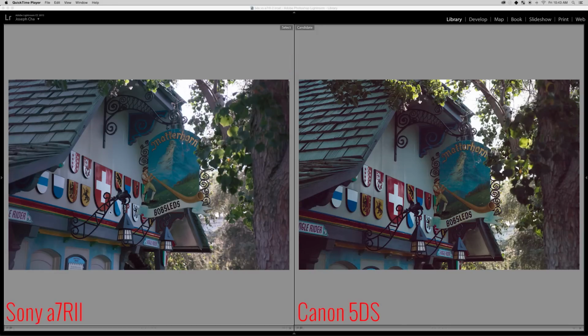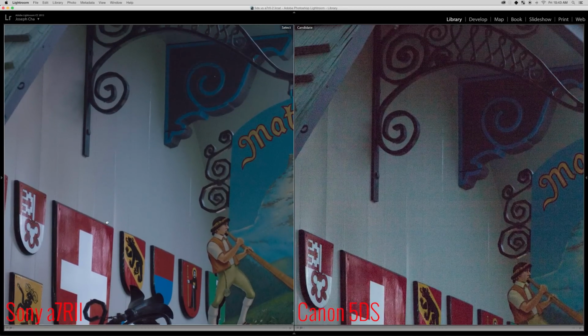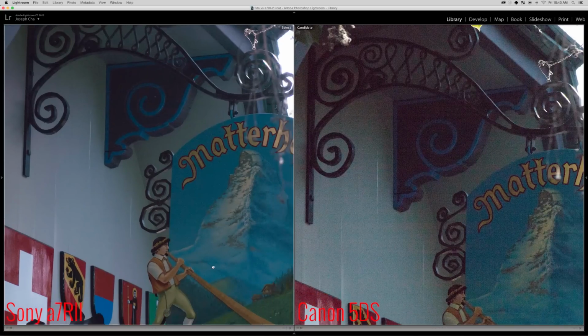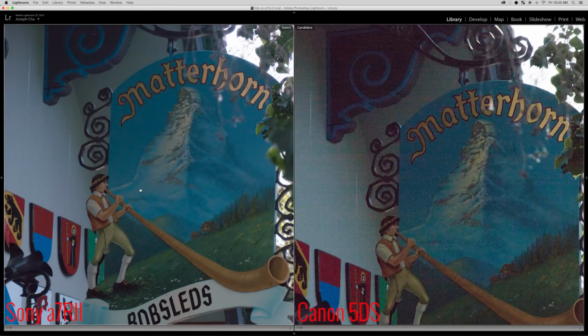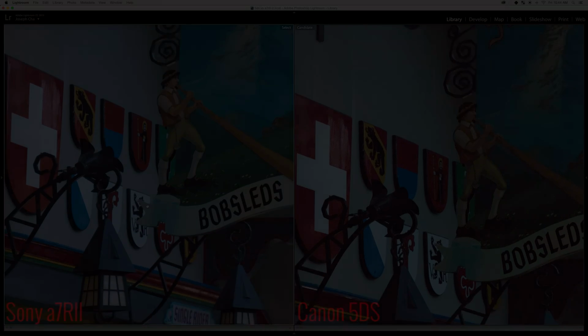When we zoom up 1:1 or 100%, we can see just how well the a7RII maintains shadow detail. I'm seeing excellent color and noise control on the signs and on the back wall. So if you're a photographer that relies on fixing in post, then the a7RII will give you a more flexible RAW file than the 5DS.